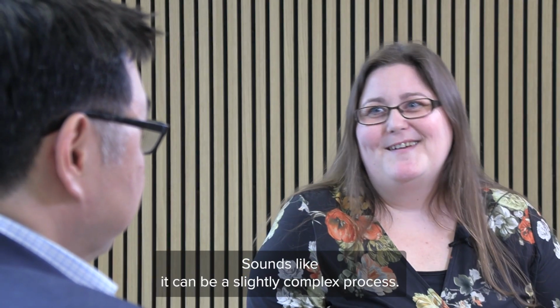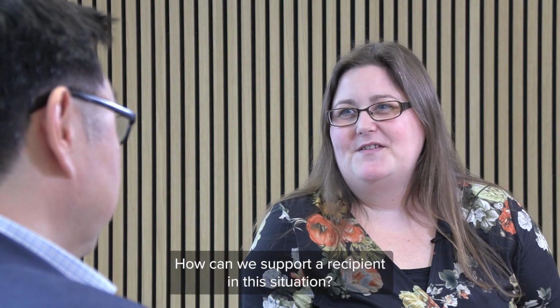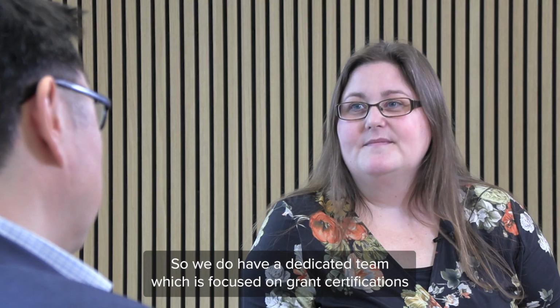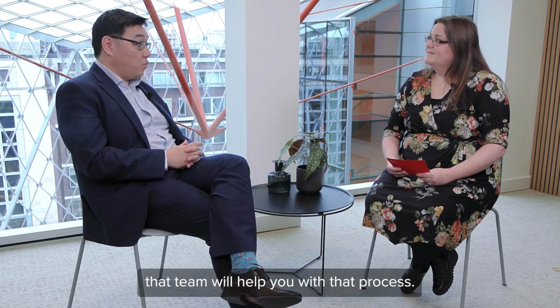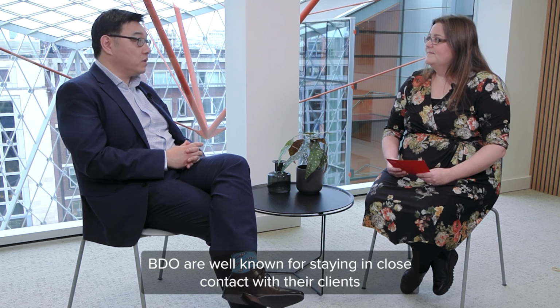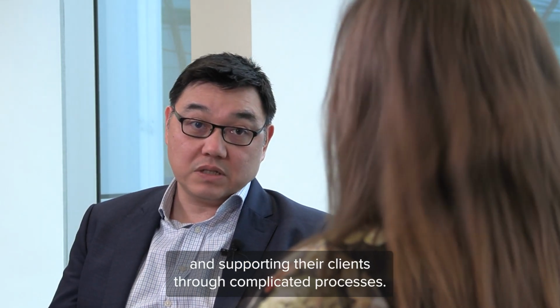Sounds like it can be a slightly complex process. How can we support a recipient in this situation? So BDO have a dedicated team which is focused on grant certifications and this type of expenditure. So that team will help you with that process. BDO are well known for staying in close contact with their clients and supporting their clients through complicated processes.